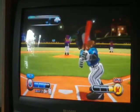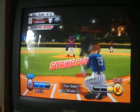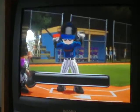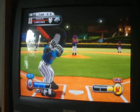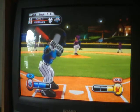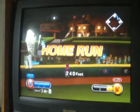Hit down the line. Oh, I didn't mean to swing that early. Batting seventh and pitching, number 23. Pitching, and he's got that much power. Stay low. Pitcher clean hit. Ball headed for center field. Gone. Woo! Barely over.